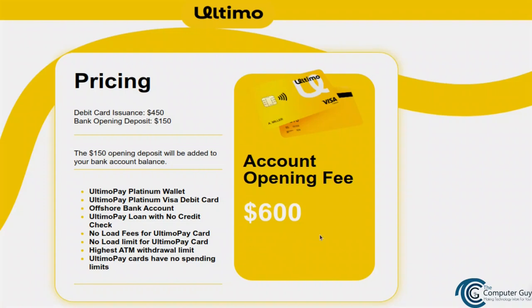This $600 account opening fee constitutes $450 that goes to issuing the debit card itself, which is actually towards opening the offshore account, and the opening deposit is $150. So once you get the card, you would find that the initial opening balance is $150 US. Together, $450 and $150 is $600, and it's then added to the account balance. Boom, there you go.